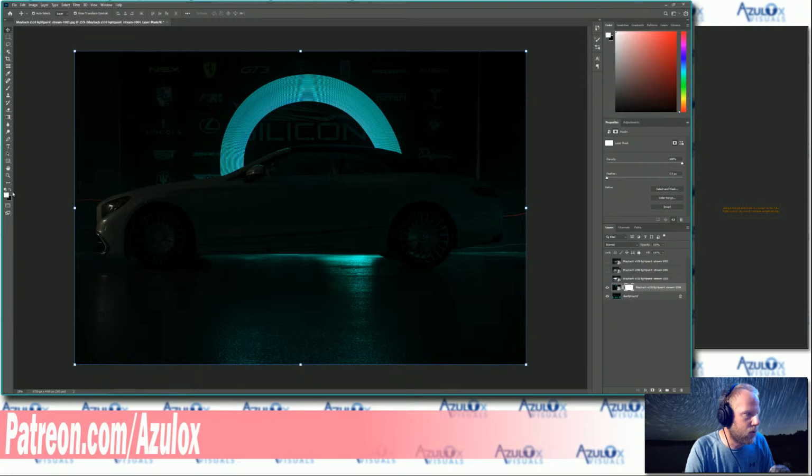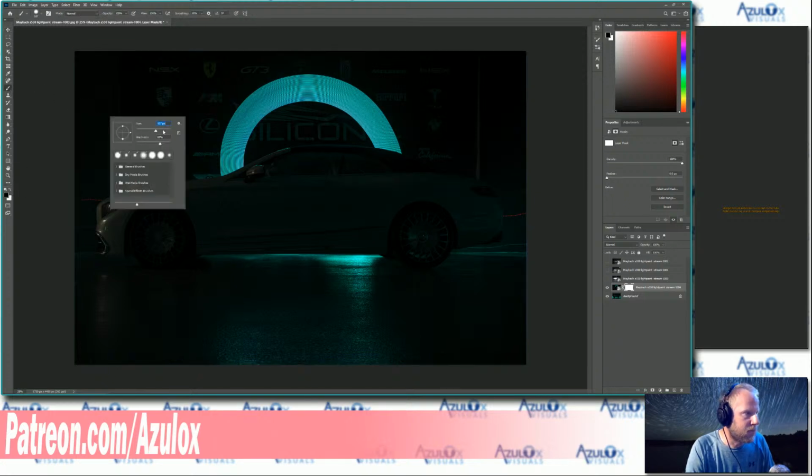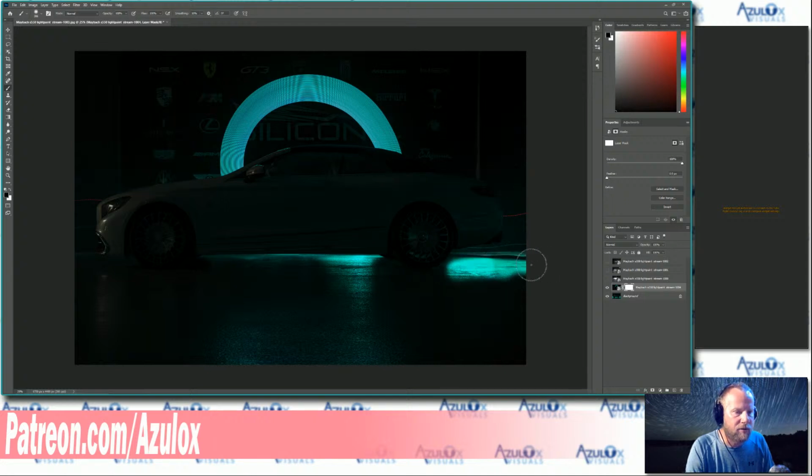Nice brush, not much hardness. Okay, and I'm just going to paint in the floor.